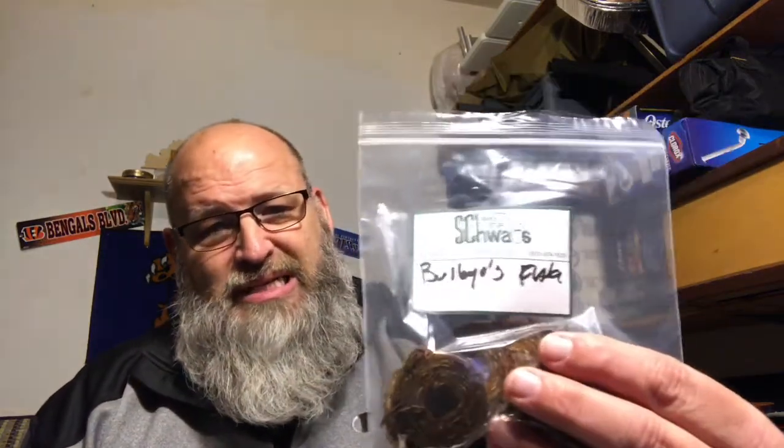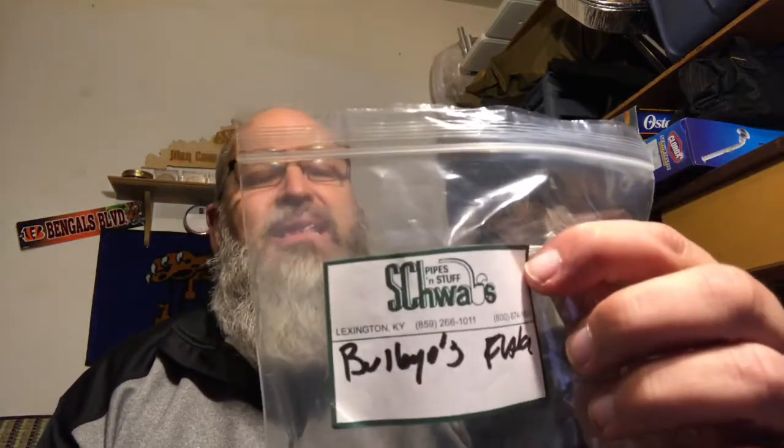is from my brick and mortar. As you can see, it says Bullseye Flake. He didn't write the name of the tobacco down on there, and all I know is it's a Bullseye Flake. So it's from my brick and mortar, Schwab's, right there.